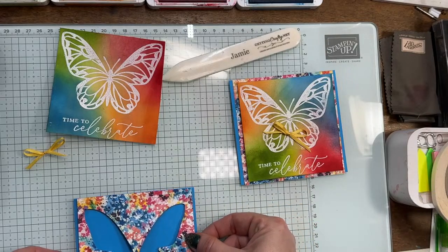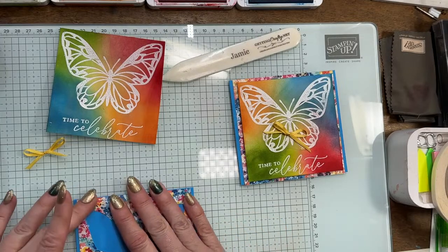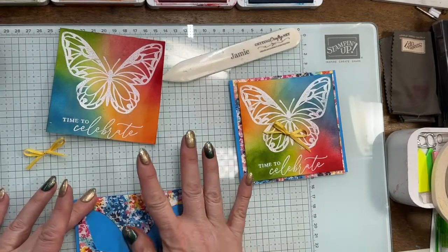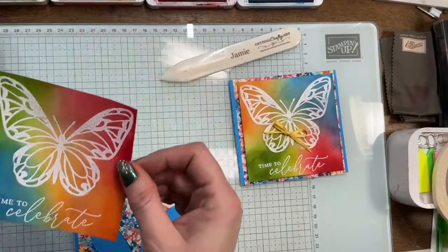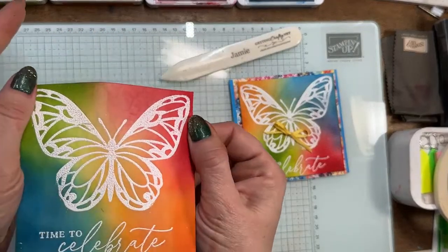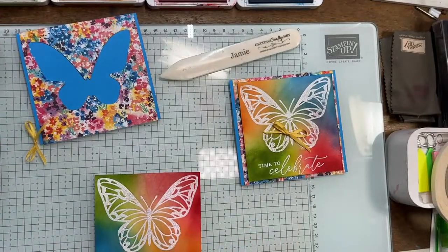Then we have this here. And again, all these measurements will be on my blog tomorrow at gettingcrafty.net. I have to get up early to do that. I didn't get to blog today. Instead, I was busy doing stuff. So there is that. Now we have this little tie-dye vibrant card right here, and I want to add a little bit of sparkle.